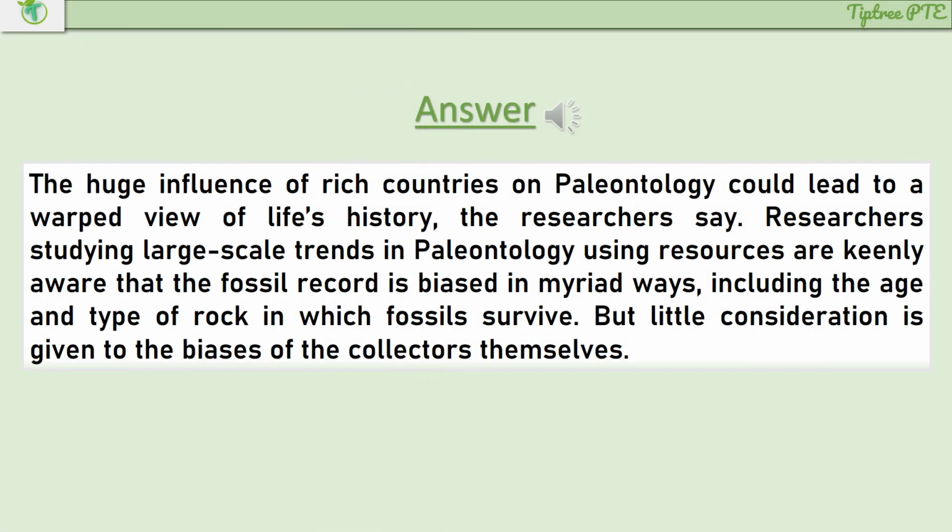The huge influence of rich countries on paleontology could lead to a warped view of life's history, the researchers say. Researchers studying large-scale trends in paleontology using resources are keenly aware that the fossil record is biased in myriad ways, including the age and type of rock in which fossils survive. But little consideration is given to the biases of the collectors themselves.